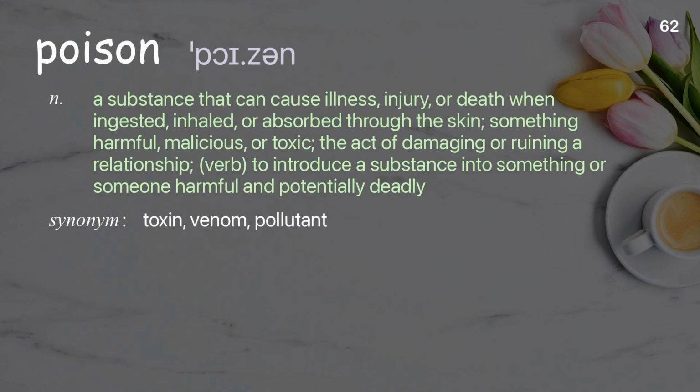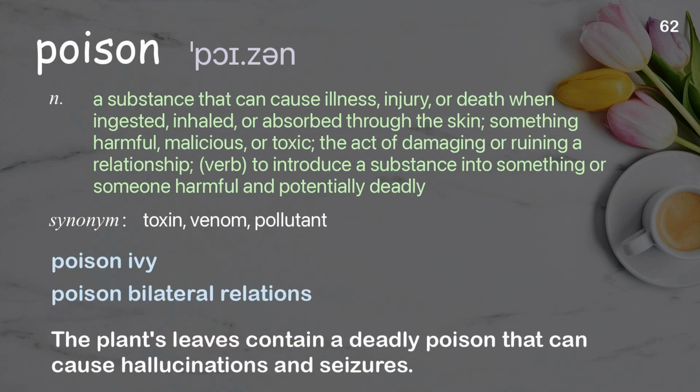Poison: a substance that can cause illness, injury, or death when ingested, inhaled, or absorbed through the skin; something harmful, malicious, or toxic; the act of damaging or ruining a relationship. Verb: to introduce a substance into something or someone harmful and potentially deadly. Examples: poison ivy. Poison bilateral relations. The plant's leaves contain a deadly poison that can cause hallucinations and seizures.